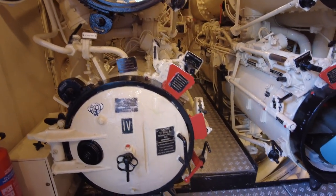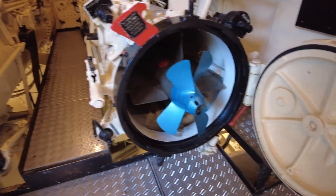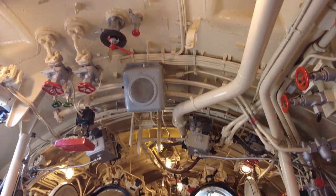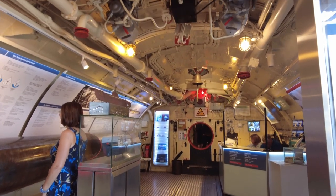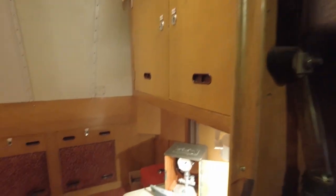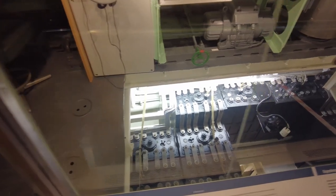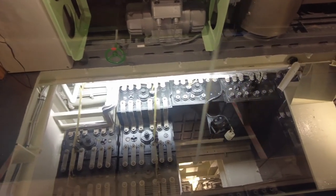Torpedo tubes. Yeah, and that's the battery bank. That's what? Battery bank.